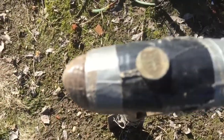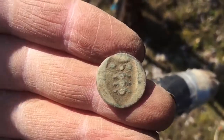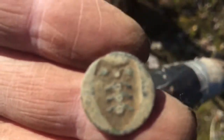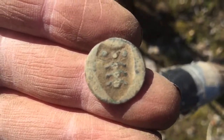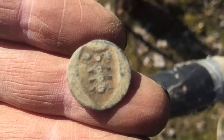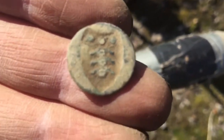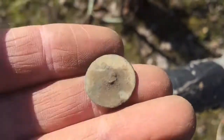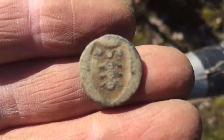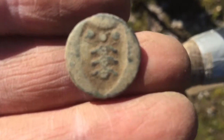Okay, and now we have another button. Forget the button that we had at the start, and I'll raise you a Royal Artillery button. And I can date this one because I've had one of these before, and it's between 1790 and 1802. So in those 12 years, three cannons. British Royal Artillery, 18th century. Cool!